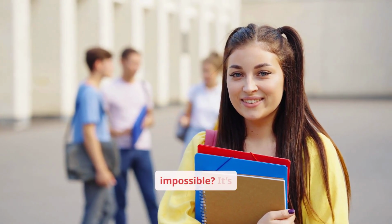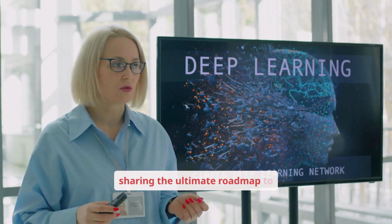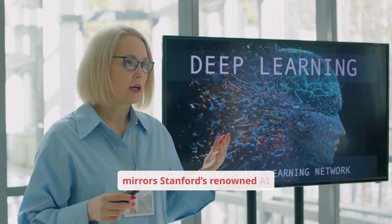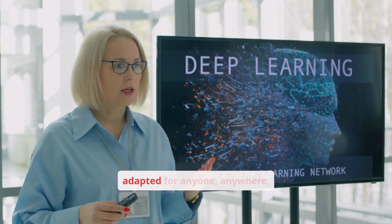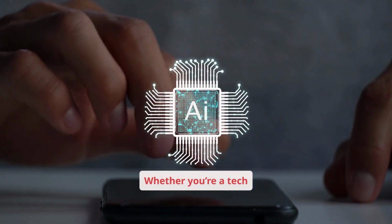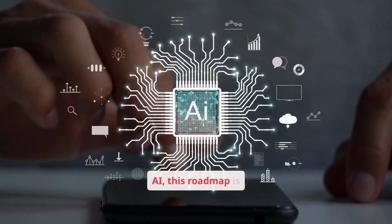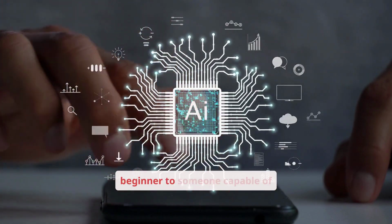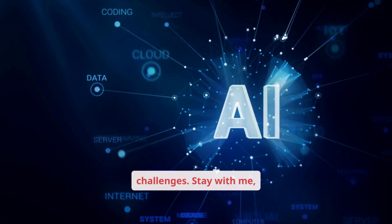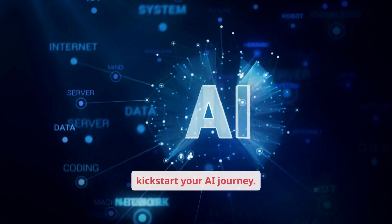Sound impossible? It's not. Today, I'm sharing the ultimate roadmap to self-study AI, a step-by-step guide that mirrors Stanford's renowned AI curriculum, but adapted for anyone, anywhere, for free. Whether you're a tech enthusiast, a student, or someone simply curious about AI, this roadmap is designed to take you from a beginner to someone capable of tackling real-world AI challenges. Stay with me, because by the end of this guide, you'll have everything you need to kickstart your AI journey.